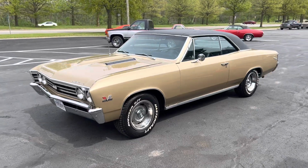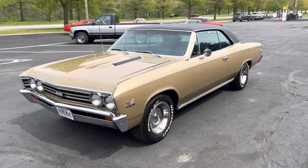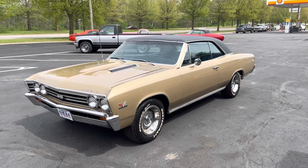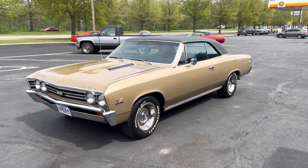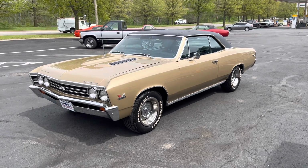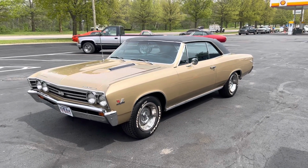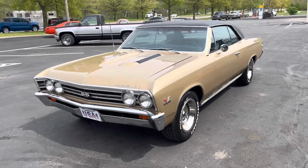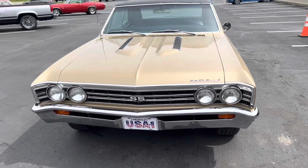My name's Wesley Dotson. I'm here with Central Kentucky Classic Cars, and we have another 1967 Chevrolet Chevelle SS 138 Super Sport car. This is a numbers matching 396, 350 horse car. Really nice, and we're going to take a look at it today. It's a beautiful gold with black interior.